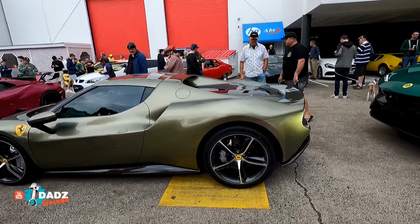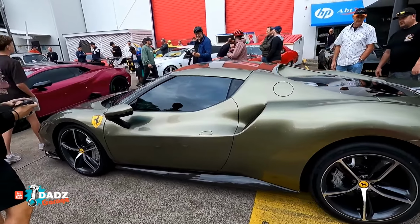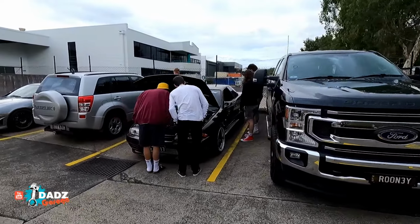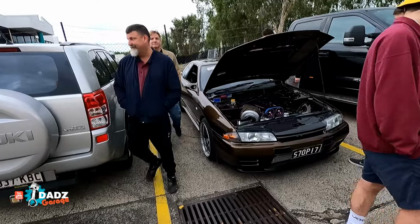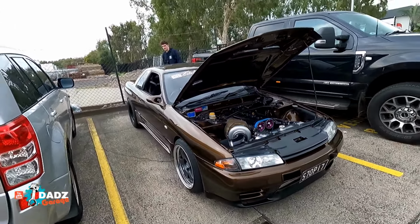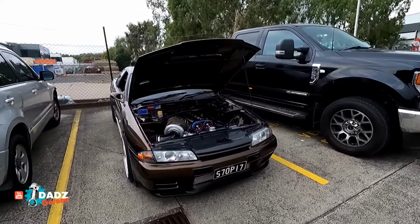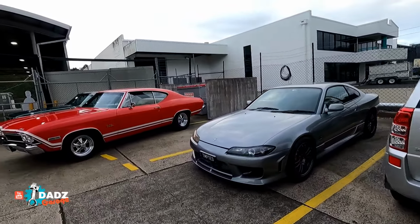Beautiful colour. That is awesome. Wow, this one's got over 1,000 horsepower in it. Oh, that's Elite Engineering? Yeah, Elite Exhaust and Fabrication. They did the exhaust on the old Mercedes. That is a beast. An absolute weapon.